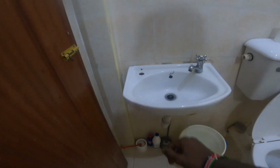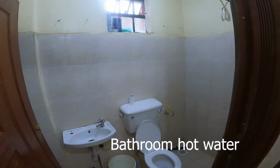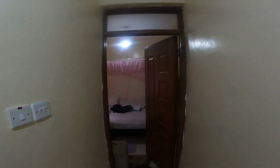You can check out the cleaning apparatus for the bathroom. So this is how the bathroom looks like. It's hot water, like I showed you there. It's a perfect place where you can take your shower and clean your body. So after the bathroom, now we move towards the bedroom.